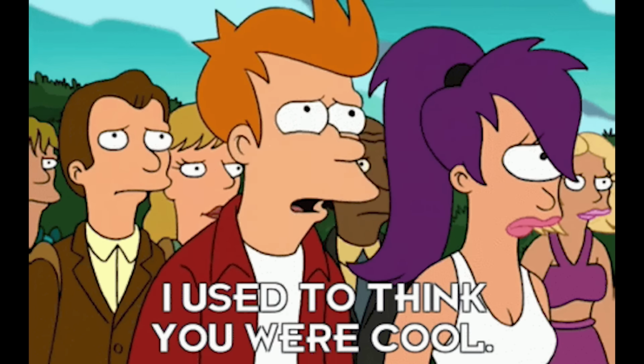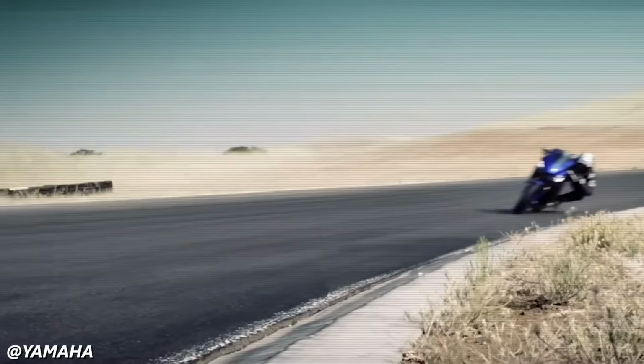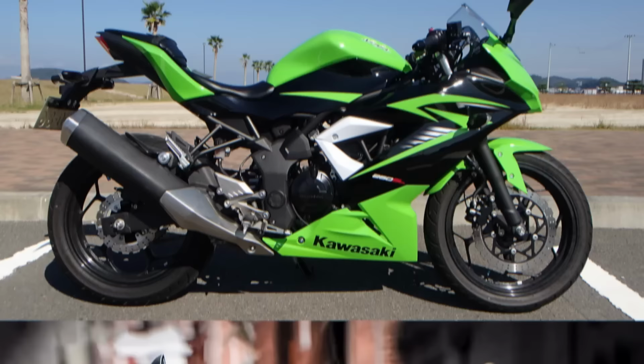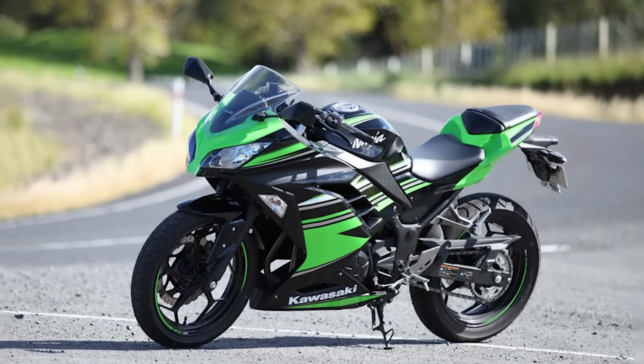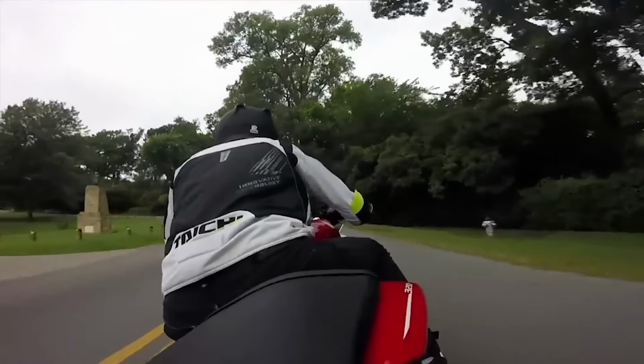But that wasn't always the case. The R3 used to be one of the heavy hitters in the beginner bike class. Granted, it was up against bikes like the Gixxer 250, the Ninja 250, and the Ninja 300 back in the day, but the R3 was even the motorcycle I started on that got me hooked on riding back in 2015.